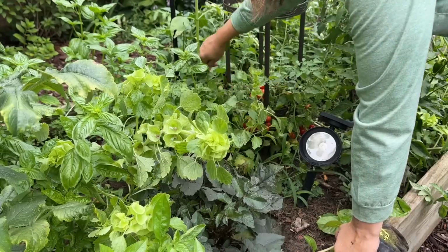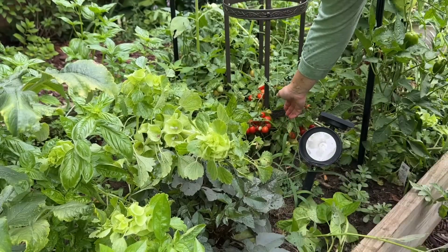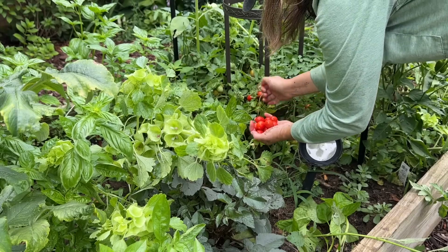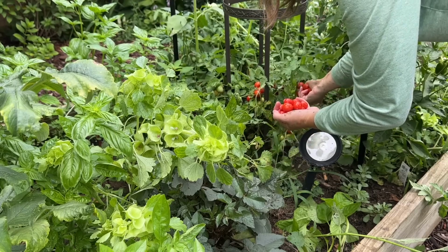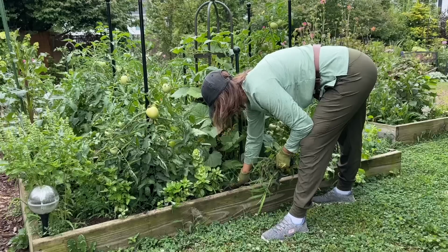Thankfully, not all of the raised beds have become a complete weedy mess. And in the 2 beds on the corners where I have a lot of vegetables, things are looking pretty nice. You can see I have a mix of herbs. I have some basil there, bells of Ireland, and we also have cherry tomatoes, regular tomatoes, peppers, and cucumbers.